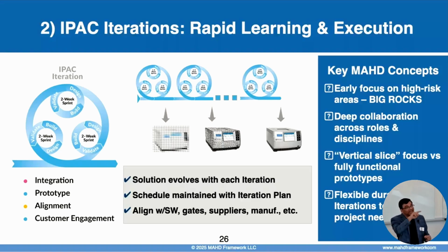So the idea is, at the holistic level, you are aligning with the electrical team, with even manufacturing, marketing. It could be a third-party vendor, because you have a dependency. Hey, this is what we're thinking, this is where we're going. Do you think you'll be able to do this at a certain point?